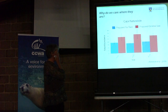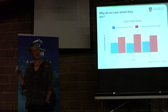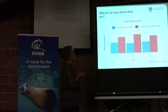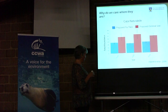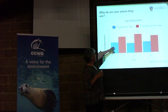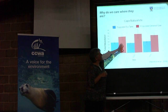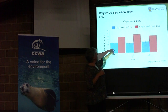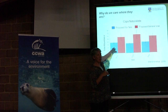So why do we care where they are? I don't know how many people saw the budget notes where they're actually going to put money into the Capes Marine Park, and make sure they do. But when we went through a planning process for where to have sanctuary zones in the southwest Cape, there were areas that were proposed as sanctuary zones. These are in the blue. And there were areas that were proposed as general use, remaining in multiple use where you can fish. This is the total number of fish. What was interesting is the areas that were retained as open had more fish than the areas that people were willing to give up for sanctuary zones.